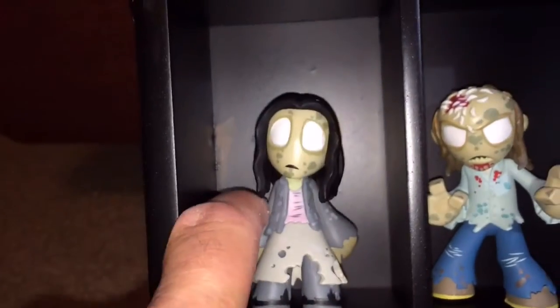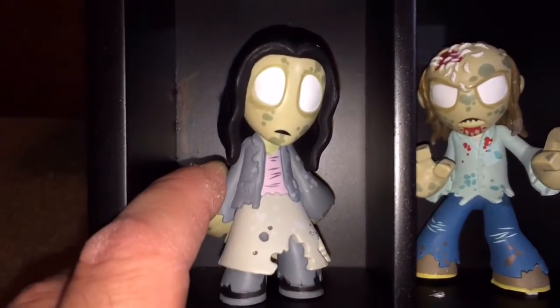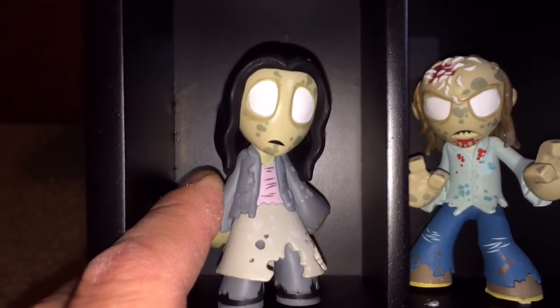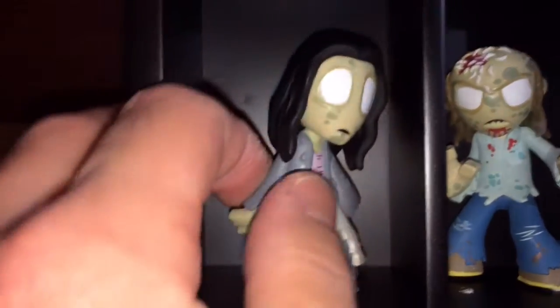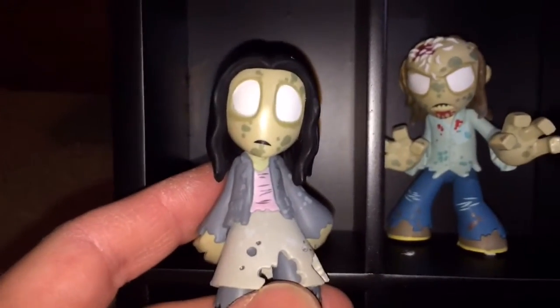If y'all remember her, she's the one that Rick found when he was out hunting or getting some food out in the woods, and her husband's head was in the bag, and she tried to kill Rick when they were out in the woods. But that's Clara.